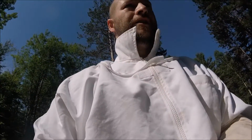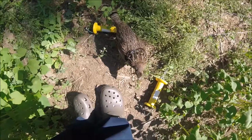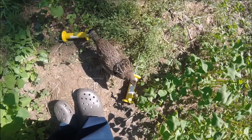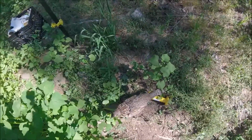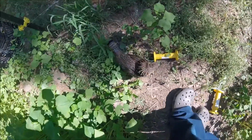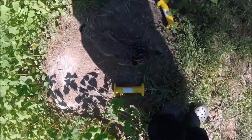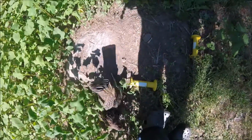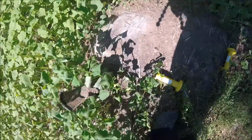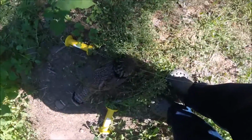So we're gonna do up the electric fence. There's my buddy down there, right under my feet. He gets a little aggressive sometimes. I've had to kick him pretty good a couple times because he'll try and actually jump me. So, hey, come on, get out of here. Yeah, get going. Come on, look out. You're gonna get hit by a stick shortly.